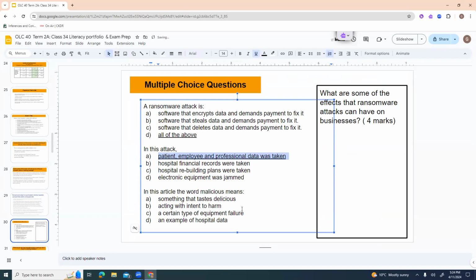Okay. Number one, in this article, the word malicious means something that tastes delicious, acting with intent to harm, a certain type of equipment failure, an example of hospital data. When it's asking you this kind of question about what a word means, usually the article doesn't state it right out, but you use context clues to understand what it might be. So in other words, you look at the sentence, you look how they use the word and think, what would be a good synonym? What would make sense in that area?